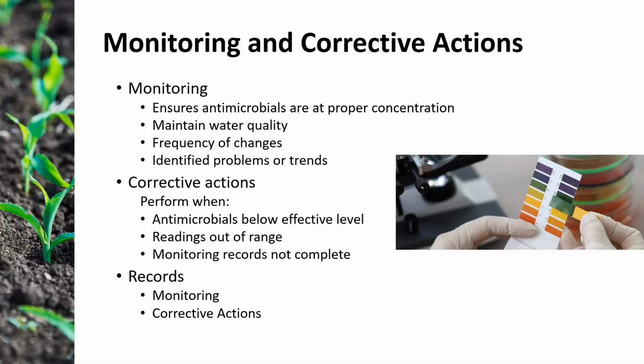For corrective actions, you want to make sure you perform these. For instance, when the antimicrobials are below their effective level. So the corrective action would be, maybe you're going to have to add more antimicrobials if it's not within range. Or if you're doing monitoring and the records aren't complete, then that might be a corrective action where you need to go in and tell somebody, okay, you're not completing these records properly, and you need to take steps to make sure that your monitoring records are being completed accurately and on time. And the rule does say that you need to keep records for both your monitoring and your corrective actions that you take.